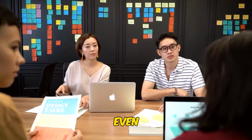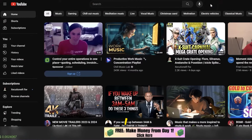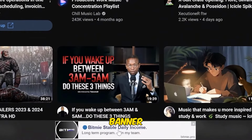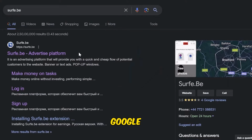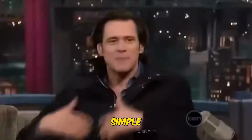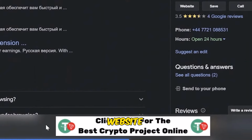Let me real quick even show you an example of how these ads will look like. As for myself, I already have the extension installed. If I go to YouTube, for example, you will see down here that it's showing me a banner ad from Surfy. Let's do another example. So if I just go to Google, searching for something, it's showing me again another ad down here. And this is how it works basically. Very simple and straightforward. You're going to have ads that look like this on every website that you visit.